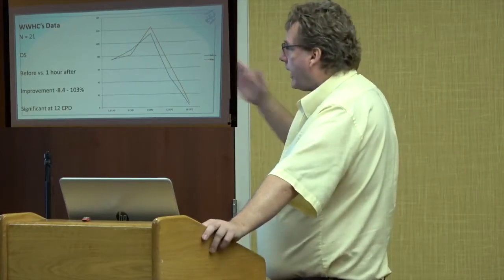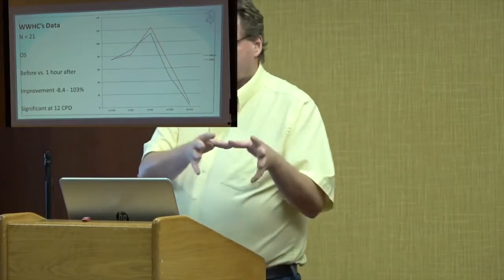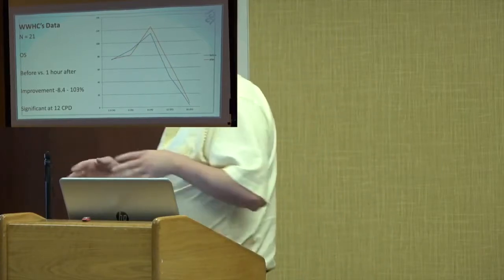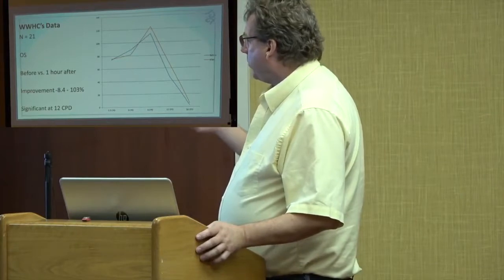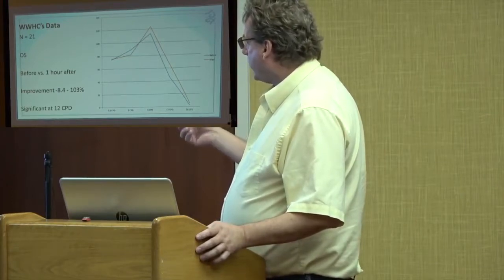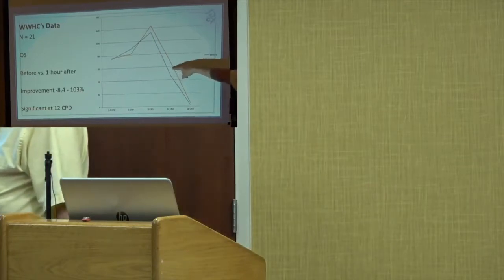Number one, N equals 21. Number two, we are doing it in a water damaged area. Number three, I have a lot more patients in my group that are not SIRS patients versus SIRS patients. So as we get bigger numbers, we'll parse out all those different things. And my data with only N equals 21 was only significant here at the 12 CPD, or in the D column. You can see a change.